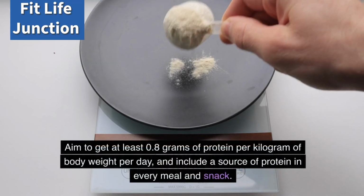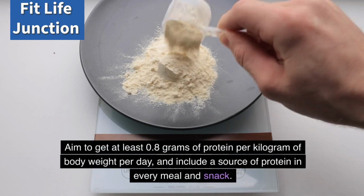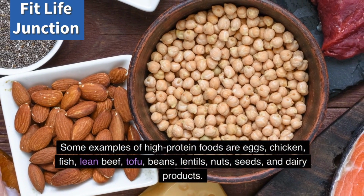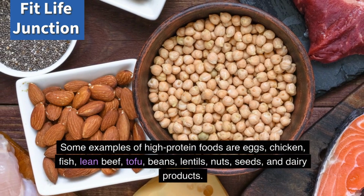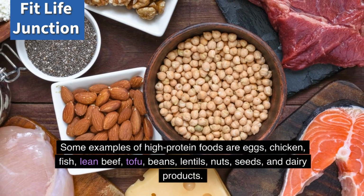Aim to get at least 0.8 grams of protein per kilogram of body weight per day, and include a source of protein in every meal and snack. Some examples of high-protein foods are eggs, chicken, fish, lean beef, tofu, beans, lentils, nuts, seeds, and dairy products.